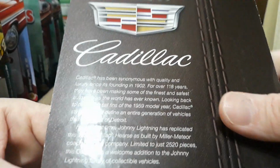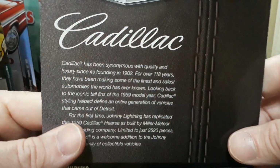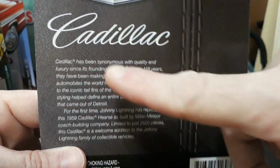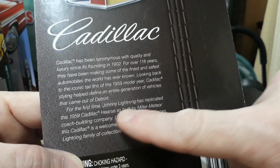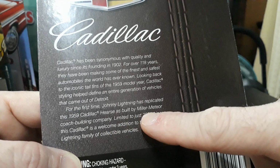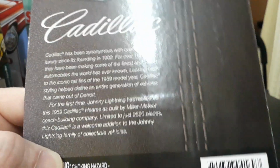And also on the back, it's kind of unusual too, because usually Johnny Lightning has all this stuff with round two, this and that, with Racing Champions, Autoworld. It has all these pictures of all of them together. This one doesn't have all this. It continues that black hand-stitched leather look with the Cadillac emblems, and then a history about the Cadillac, and also the Cadillac Hearse. It's the first time Johnny Lightning has replicated this 59 Cadillac Hearse as built by Miller Meteor Coach Building Company. So this is a pretty cool piece.